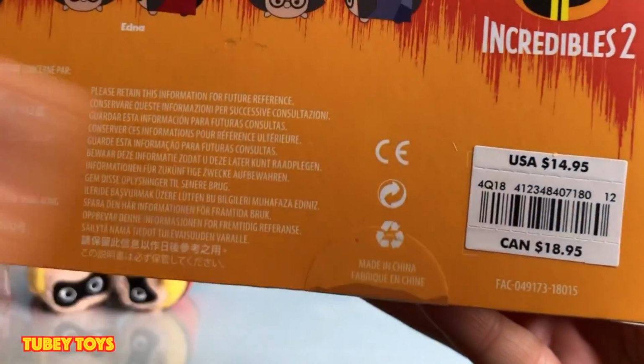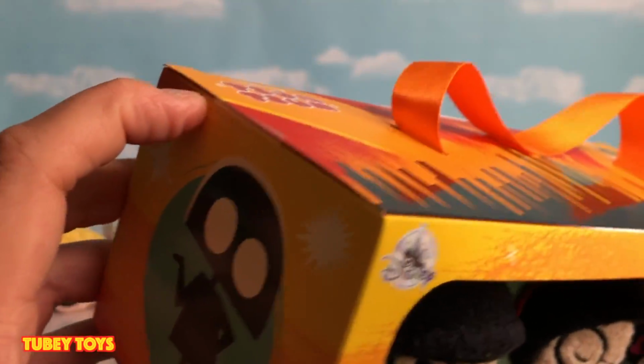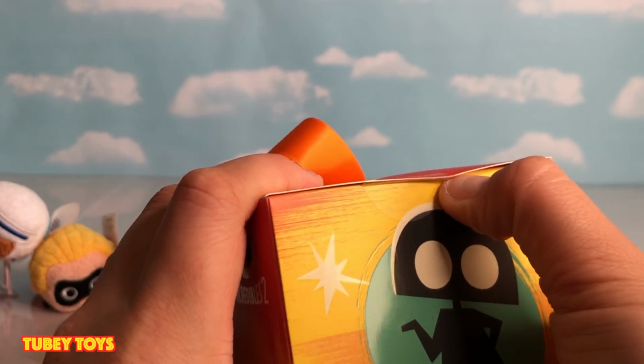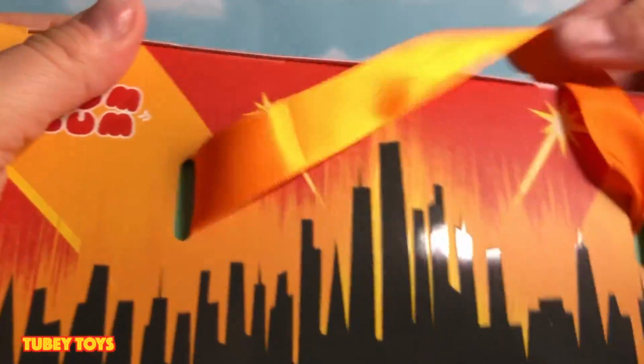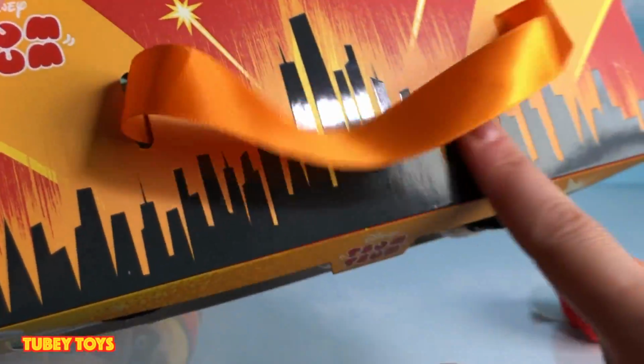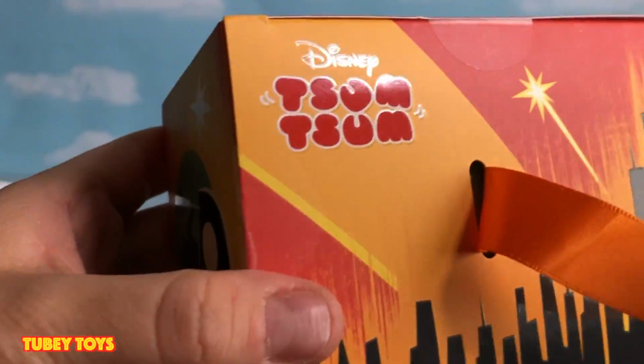This was $14.95. Got it on DisneyStore.com. I did not find it in store that day when I bought the whole set. That's why I had to wait to do this video. But let's open it up. Let's take a look at the box. The box has some nice embossing over here. Yeah. You can see the shimmer. And I don't even want to rip it because it looks so cool.